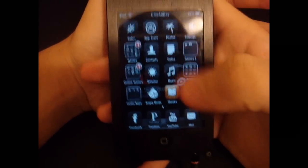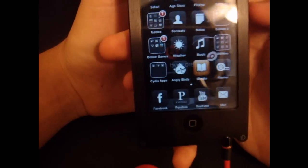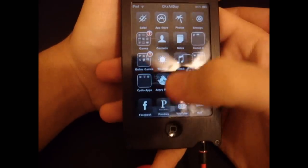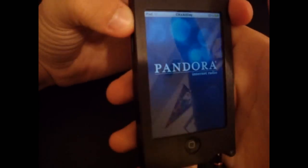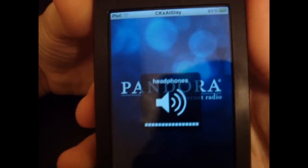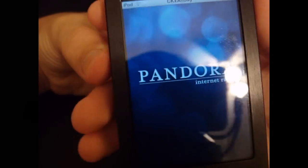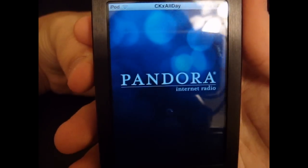Check out Angry Birds, go check it out. And my most used app on my iPod Touch 2G is Pandora. I mean, it's very useful. And with the Beats, plus the bass that it gives off, I mean, oh my god, it's amazing.